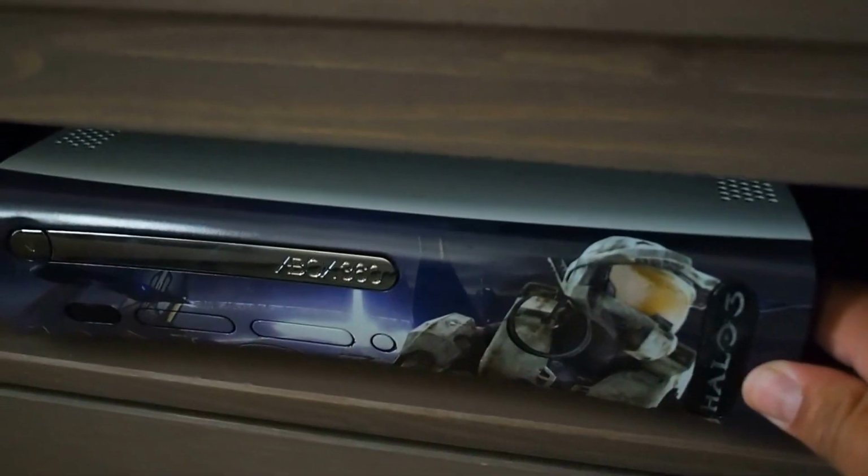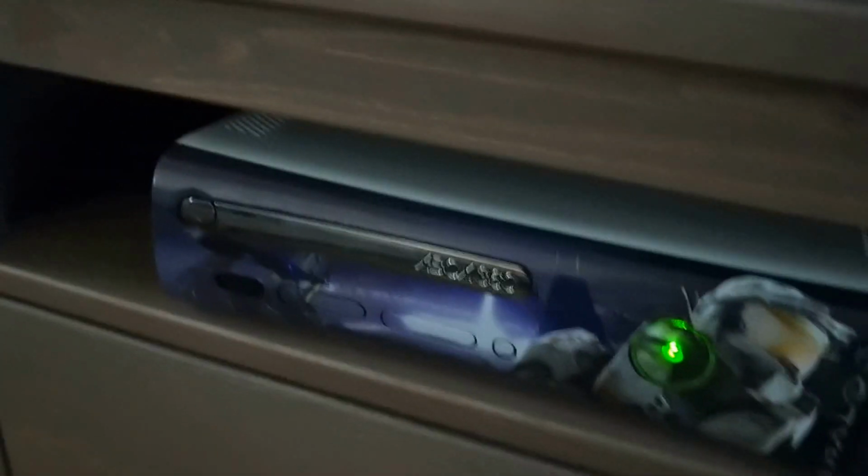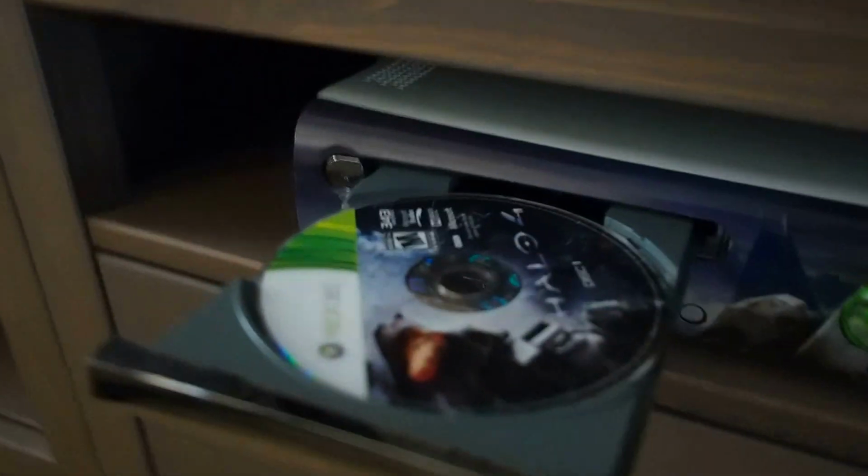My old school Xbox 360, if you can tell, it's the old school white version before they started coming out with the matte black and the glossy black. With the Halo 3 face plate. Let's see what's in here. I have no idea what was the last thing we played. Ah, Halo 4.